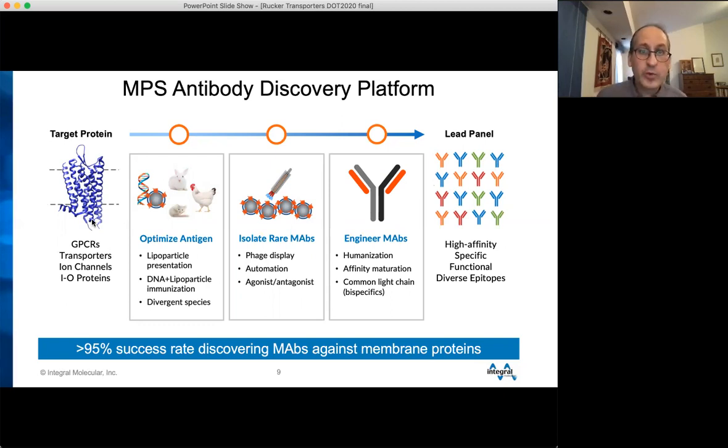GLUT4. Once we have a robust immune response, we convert to an immune phage library and use phage display coupled with deep screening in order to find those rare antibodies that we're looking for. These could be agonists or antagonists, antibodies with very particular specificities. And then once we have the antibodies, we have lots of downstream capabilities as well for engineering, for humanization, and affinity maturation. And really the end goal is to have a best-in-class panel of antibodies that can be used for whatever application you're looking for, particularly therapeutic applications.